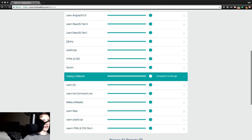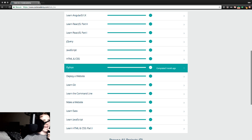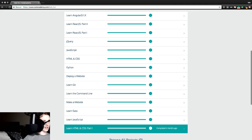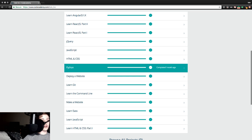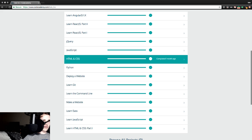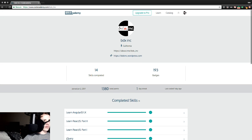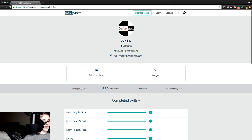Things like deploy a website. HTML and CSS were in, that was basically the intro course, the Learn HTML and CSS part 1. It was also in Make a Website, it was also in Deploy a Website, it was also in HTML and CSS itself, so 14's kind of a soft 14. They're being generous with that. So yeah, we'll call it courses completed. That's definitely more accurate by our standards.